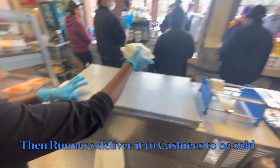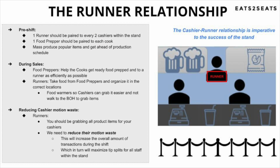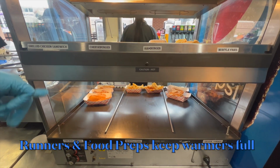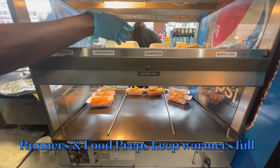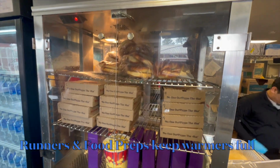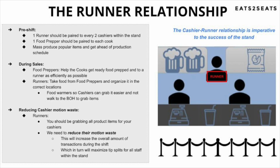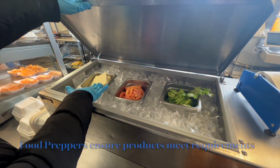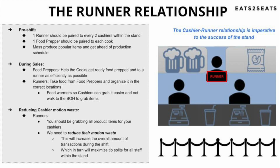During sales, food preppers should help the cooks get ready food prepped and to a runner as efficiently and quickly as possible. Runners should take the food from the food preppers and organize it in the correct locations. There are food warmers so cashiers can grab it much easier and not have to walk to the back of the house to grab items every single sale. Overall, the theme here is to reduce cashier motion waste.